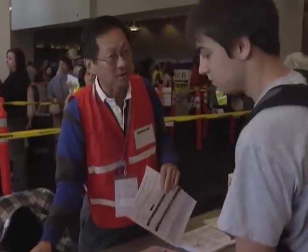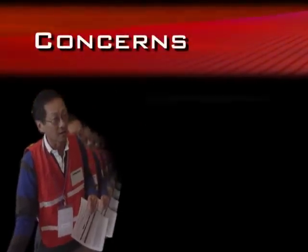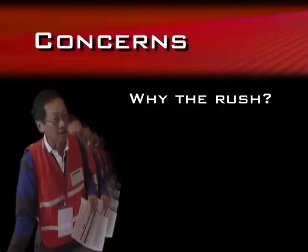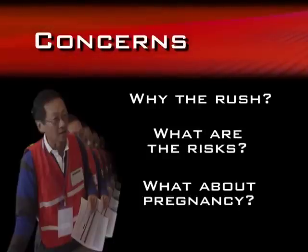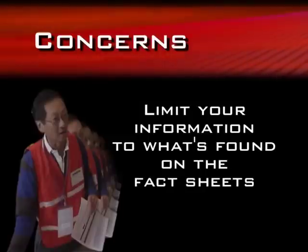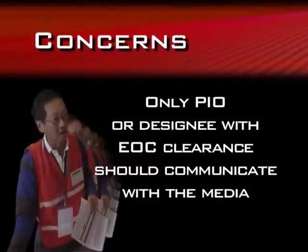Be prepared to address the most obvious concerns. For instance, the public may question why rush prophylaxis. They might worry about the risks. And they might wonder about effects on pregnancy. Limit your information to what's found on the fact sheets, and remember, only the public information officer, or designee with Emergency Operations Center clearance, should communicate with the media.